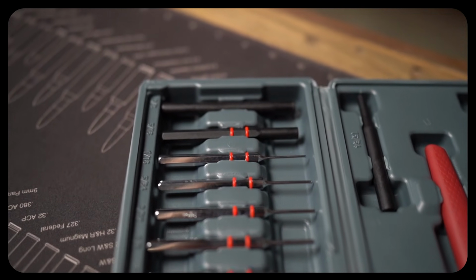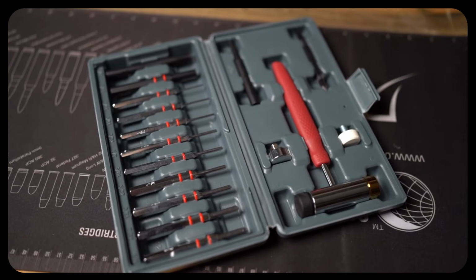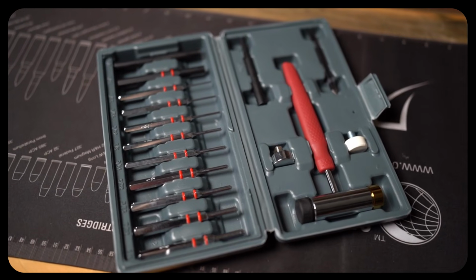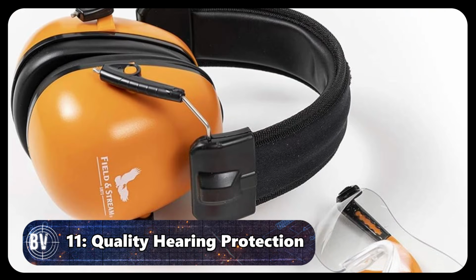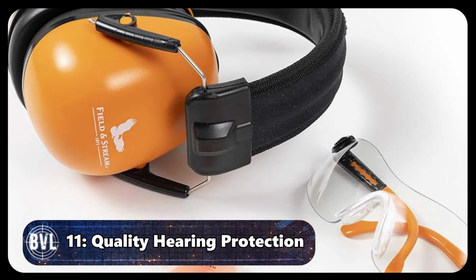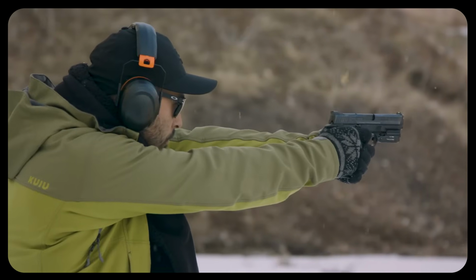Using the right tool for the job reduces the chance of scratching or denting expensive components. You'll also learn more about how your firearm works, which boosts your confidence if something ever goes wrong. Once you have a punch and pick set in your toolkit, you'll wonder how you got by without it. Number 11. Quality hearing protection. Your ears won't forgive you if you skip on hearing protection.